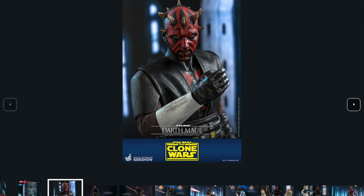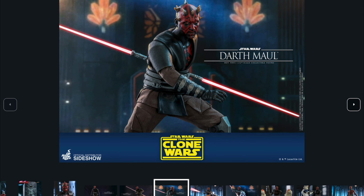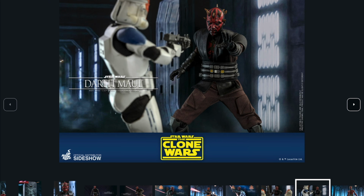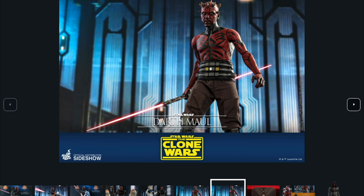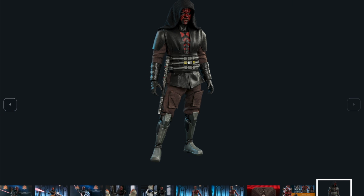But you can't deny, again, as we said with the Clone Wars figures, that this look is iconic, especially with Season 7 of the Clone Wars. If you only want representation of Maul from the Clone Wars, this is the only one there is. But all in all, it's not a bad figure. And like I said, it's more source material specific. So if that's the Maul you're looking for, it's going to be the Maul to get.